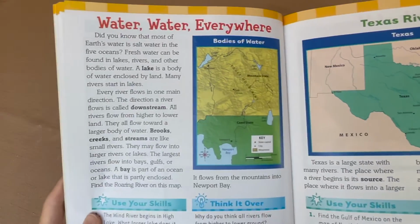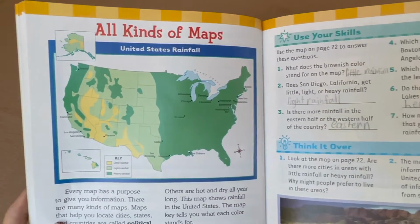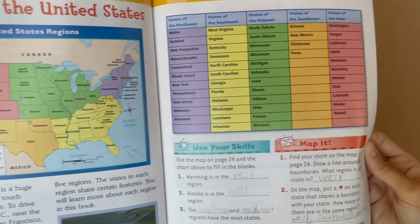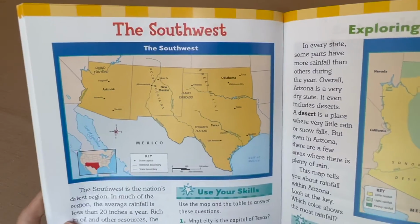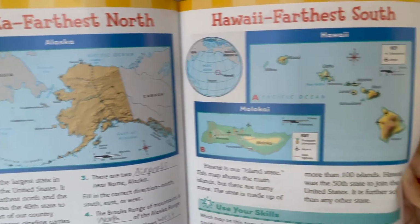We'll talk about North America. It will go over the different kinds of water on a map, such as your oceans, your rivers, and lakes. And then it will talk about the different regions in the United States and break them down: Northeast, Southeast, the Midwest, the Southwest, and the West, as well as Alaska and Hawaii.